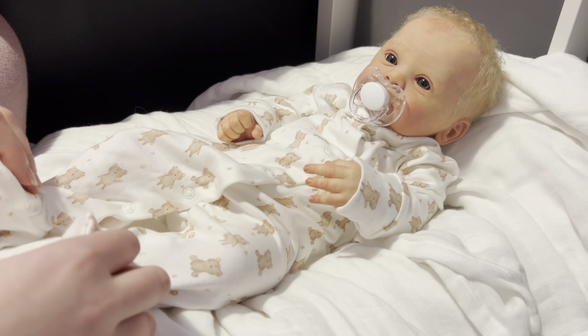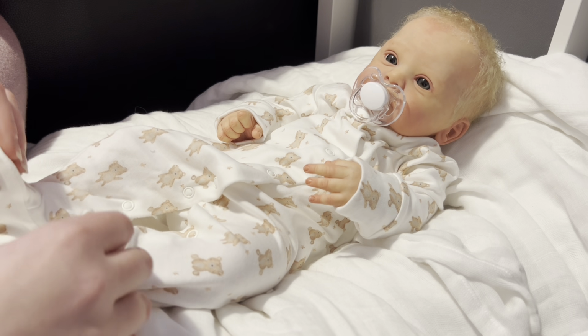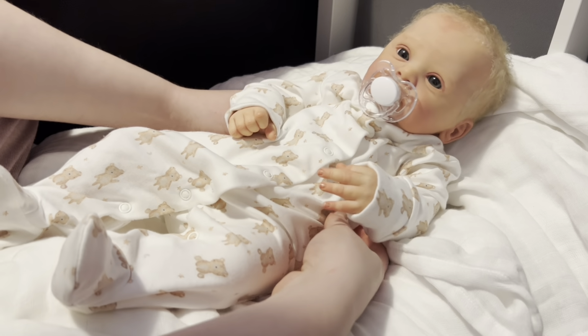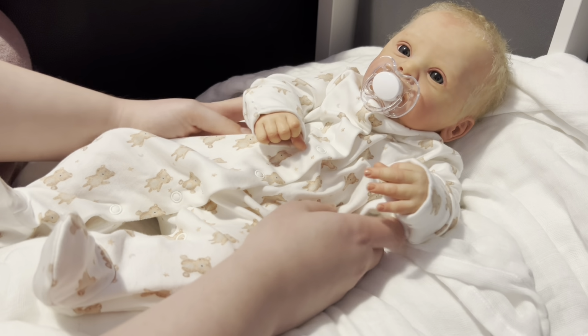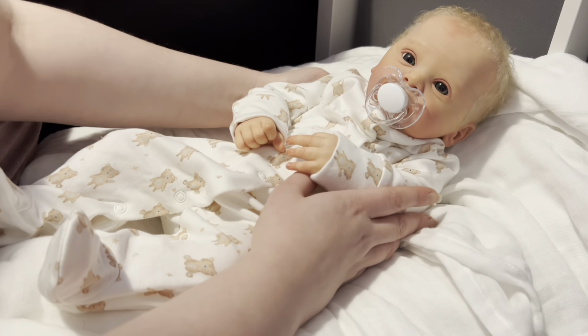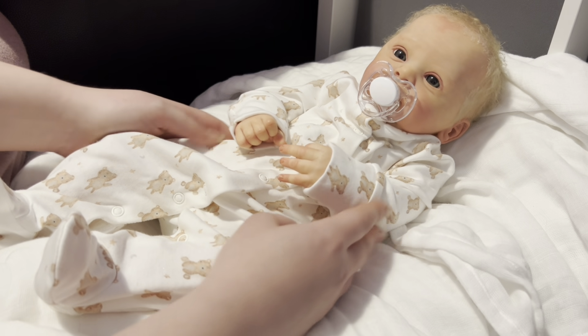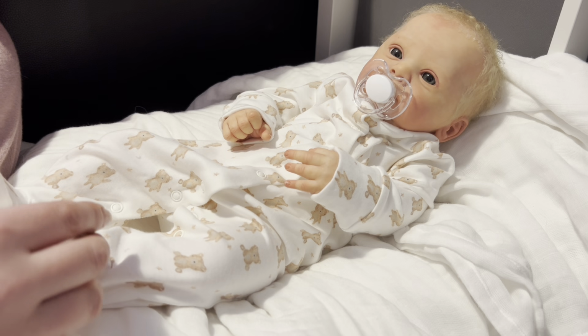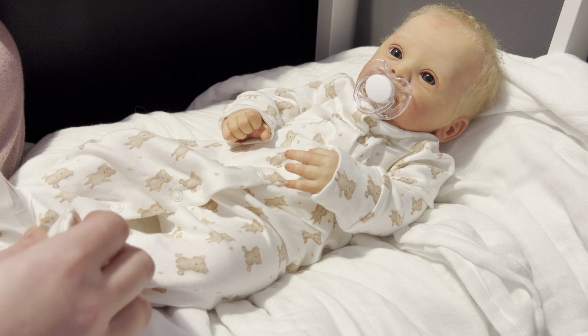I'm definitely going to take some photos of him now because I think he needs a little photo shoot because he's not had one in a while. And he is going to come out with me this weekend. I'm going to put him in the carrier and take him out for a walk just because I think he needs one. He's not seen the outside before, so I think it's Teddy's turn to go outside and have a little look around. Bless him.